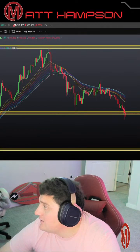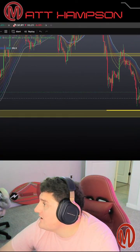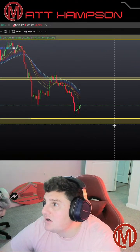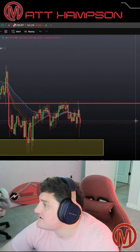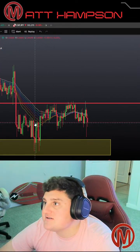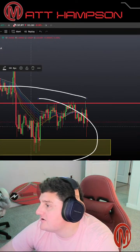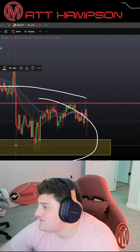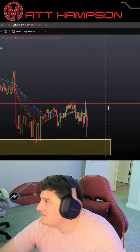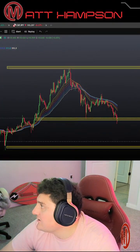I like the CAD JPY and the CHF JPY we're taking a look at here. Both of these are at support or resistance zones. Everything else is kind of trading in the center. AUD USD is just kind of tracking sideways. As you can see, we're on the hour time frame. It's been tracking sideways since last night. Not much going on there, but here's where it gets interesting.